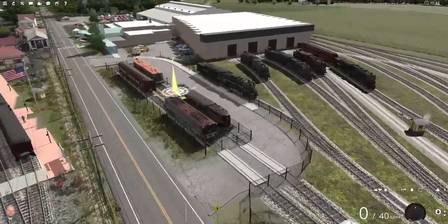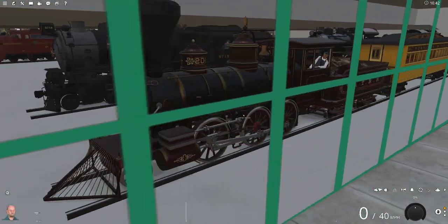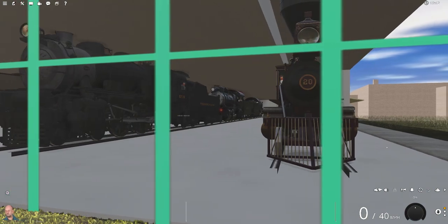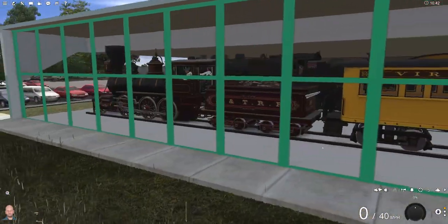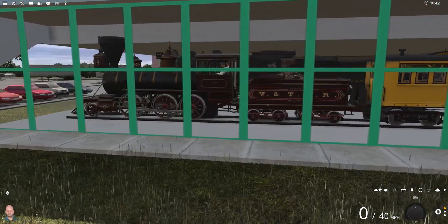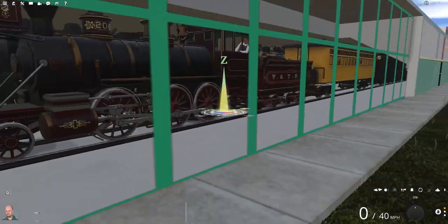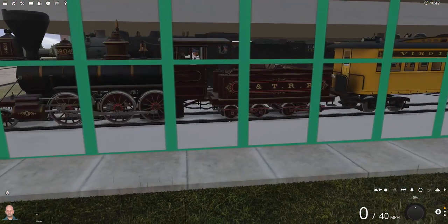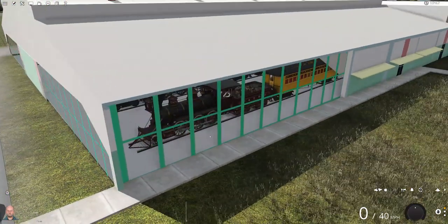Alright, so moving on to inside this. So this is the Tahoe. This is the odd man out. Most of the stuff in here is related to Pensy Railroad history in some way, shape, or form. However, this one isn't. This is a Virginia Truckee Railroad. Now, you might be thinking, Virginia isn't too far away from Pennsylvania. Well, it's not actually from Virginia. The Virginia and Truckee Railroad is actually in Nevada.